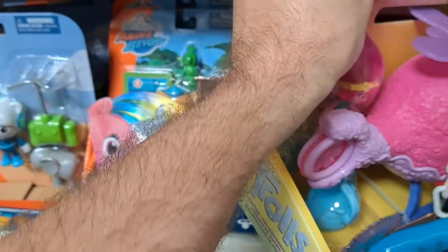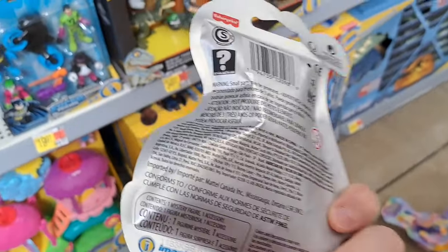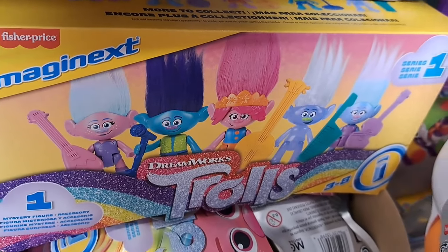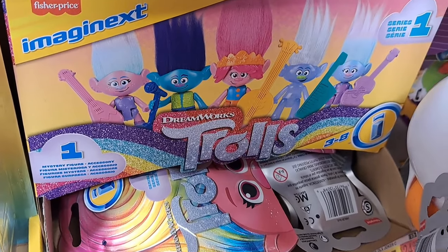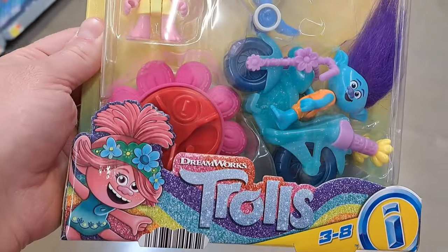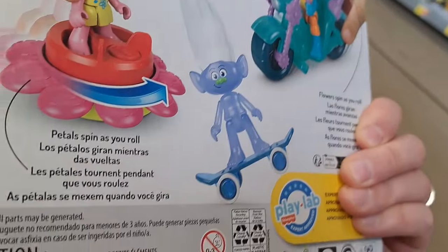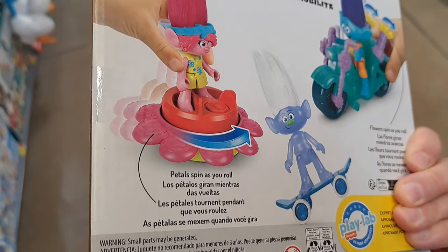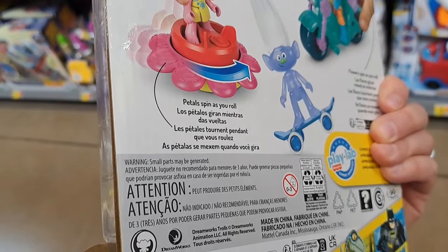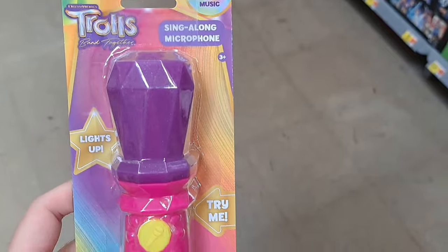Love Imaginext. Looks like we got some blind bag Imaginext too, Trolls. Pretty cool. Let's see which ones we can get. Got a whole bunch of options there you can pull from these blind bags. Super cool. Got this set here with Poppy. We got Branch and what's the glitter one's name? I can't remember. But pretty cool sparkle and roll pack. Super awesome Imaginext.